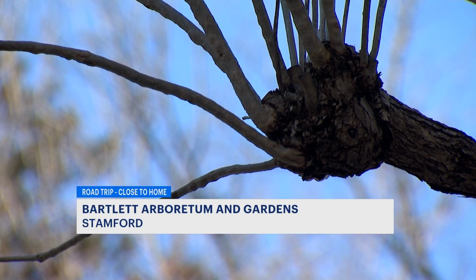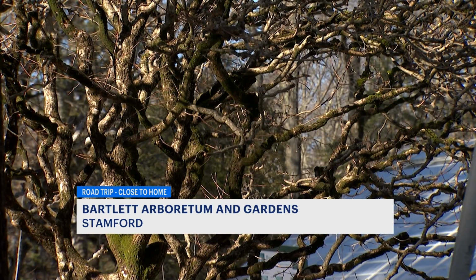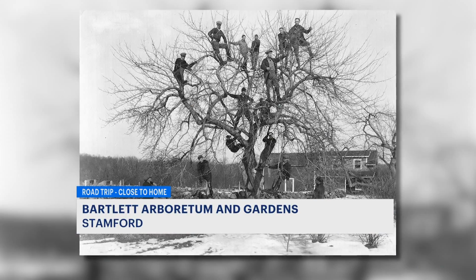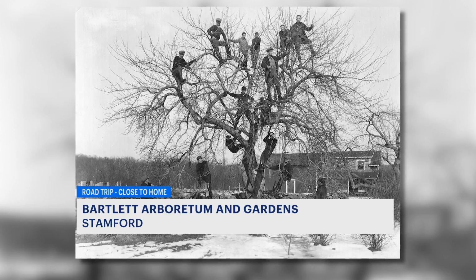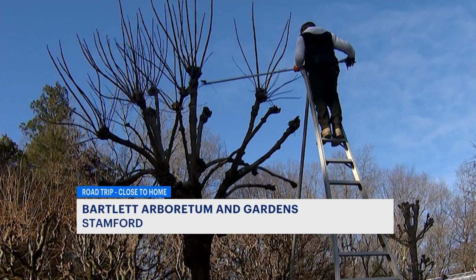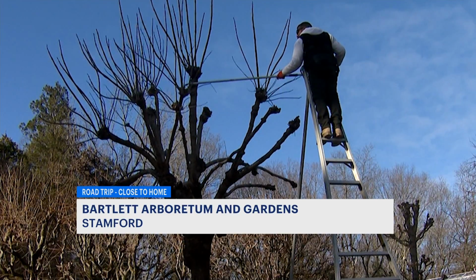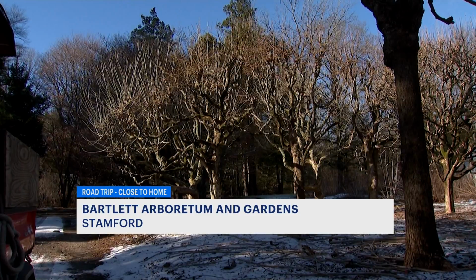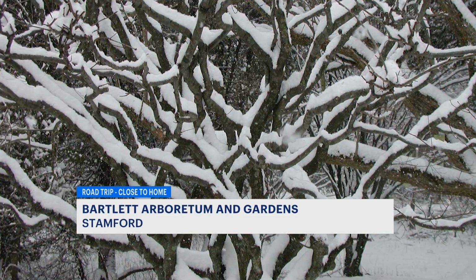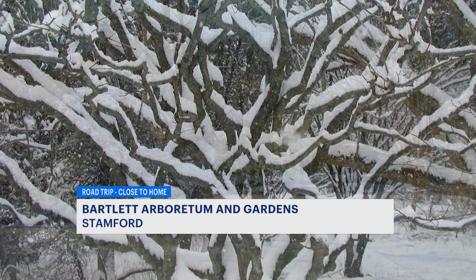One of our really interesting collections is our pleached trees. These were trees that Dr. Bartlett used to experiment to learn about the life cycle of insects. He would keep them pruned in a very special way that was typically done in European countries to keep them small and to keep them compact. Very sculptural plants and are very interesting to look at in the wintertime.